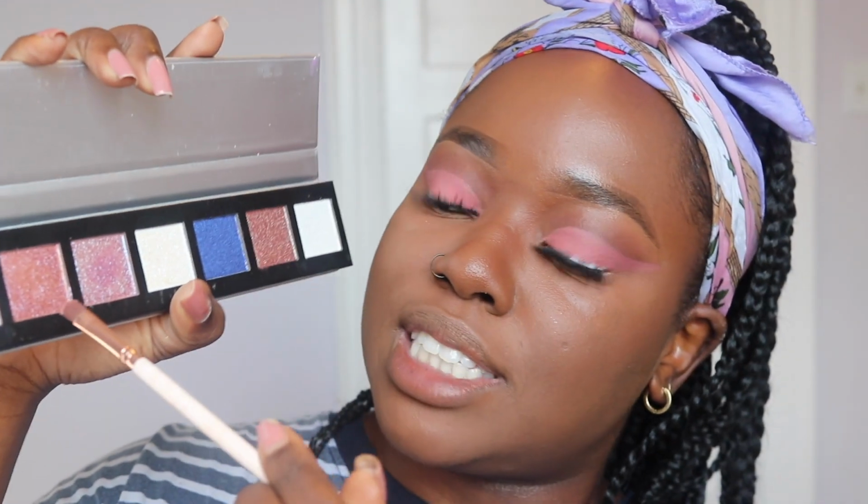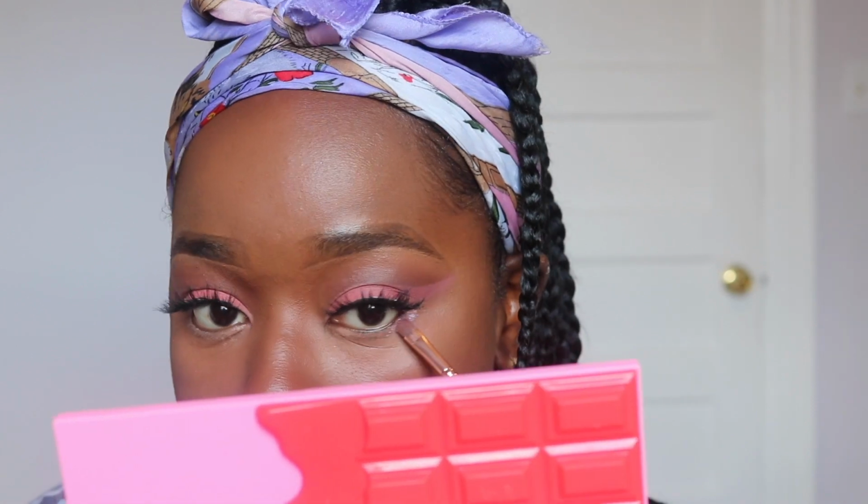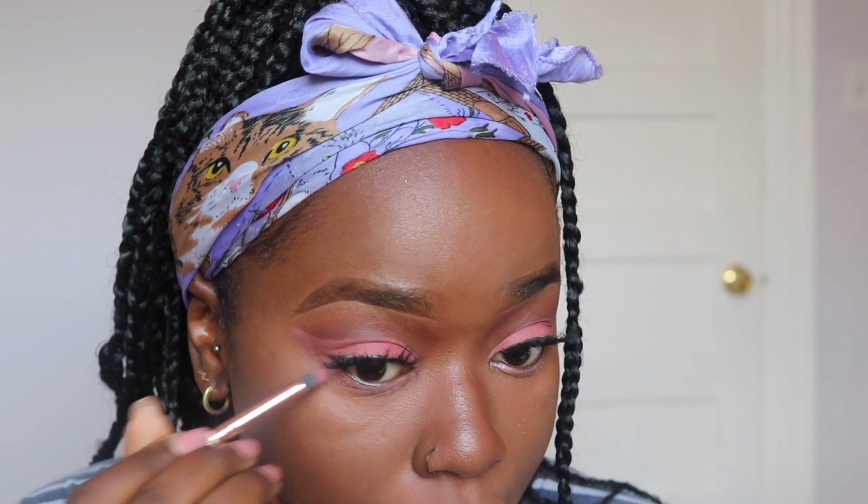I'm taking the shimmer shade from the Alexis Stone palette, this one here, and I'm putting it underneath my eye. Can you see it? I don't think I like it. And that is on period. And then I'm adding Pop on top. Hey. Poet things, you know what I'm saying?